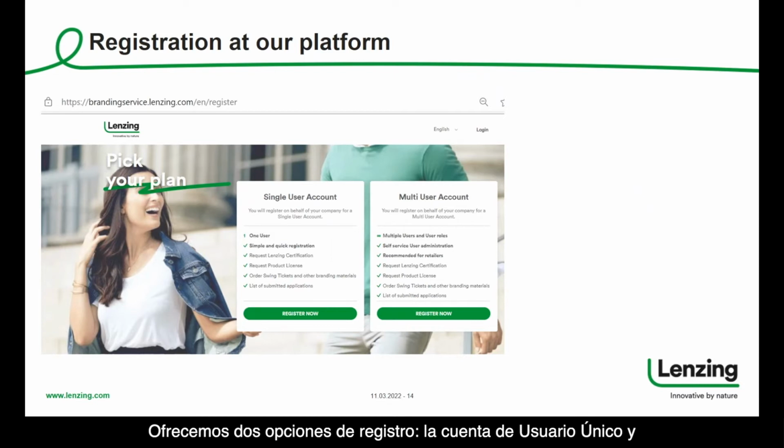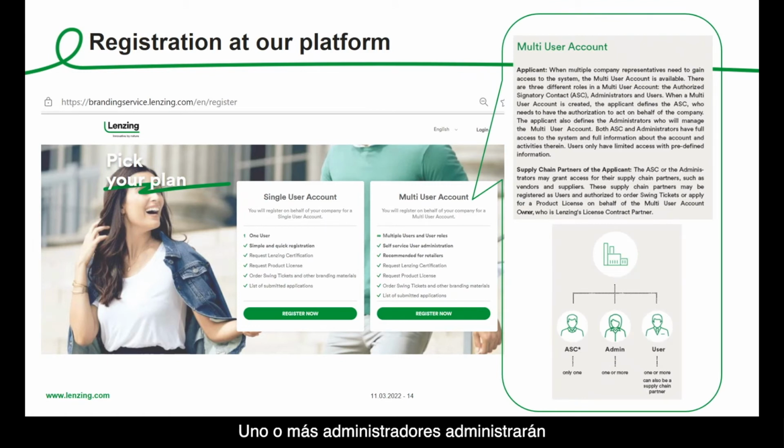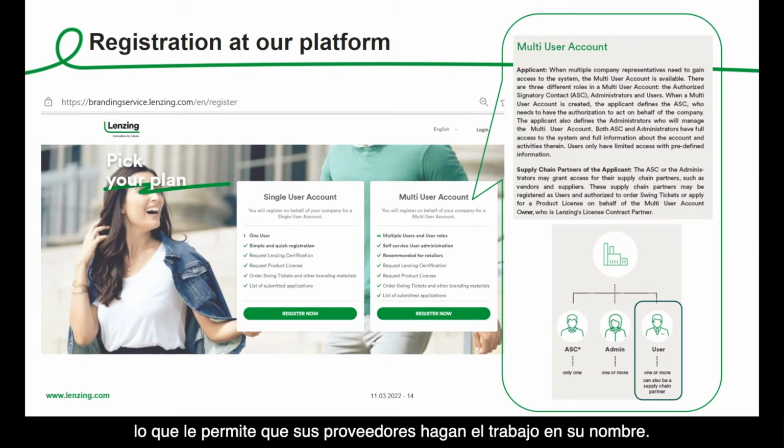We offer two registration options, the single user account and the multi-user account. The single user account can be set up quickly and easily, one user only. The account with multiple users and user roles is a little bit more complex, but offers various advantages. One or more administrators will manage the account and can then add multiple users to the account, either within your organization or even outside your organization, which enables you to have your suppliers do the work on your behalf.